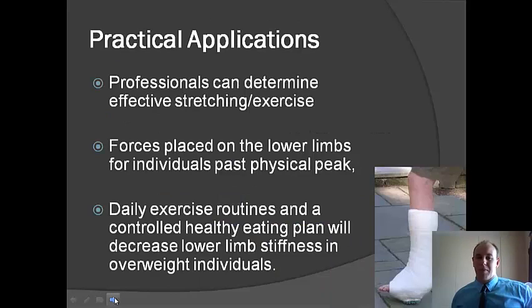Practical implications. Professionals can use this information to effectively show an exercise regime or stretching regime which can, for age participants, stretch out the ligaments causing more elasticity, or for high body mass participants, they can use this data to show that if they lose weight through healthy eating and exercise, the elasticity of the joint may come back because the heavier you are, the higher the ground reaction force.